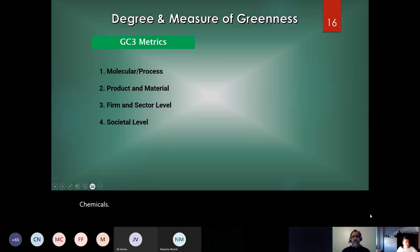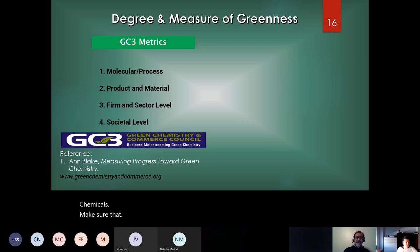And how are we going to measure the degree and measure of greenness? Next click, please. I have taken into account the perspective given to us by the Green Chemistry and Commerce Council. During my readings and research for this project, I found this article written by Anne Blake, "Measuring Progress Toward Green Chemistry," which gave me the idea for this presentation and the strategy that we're taking in the City of Los Angeles.